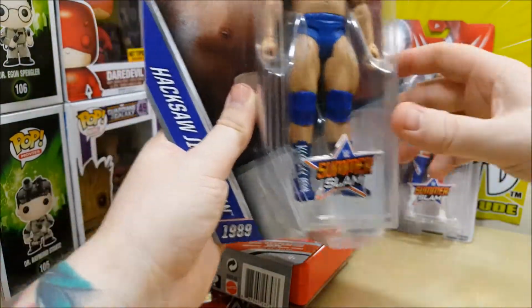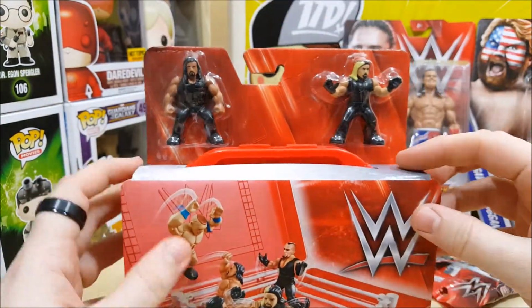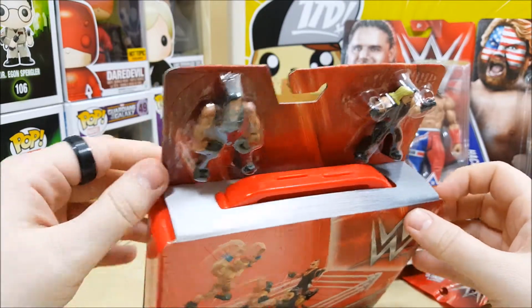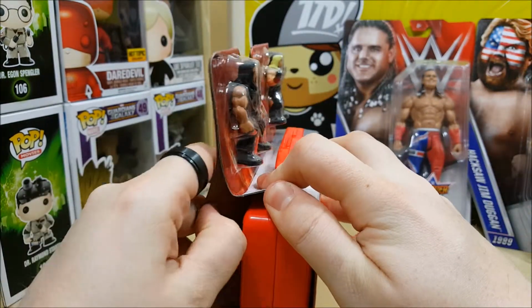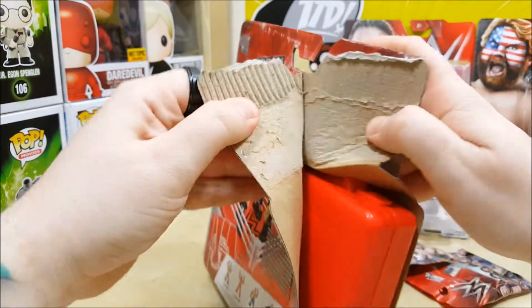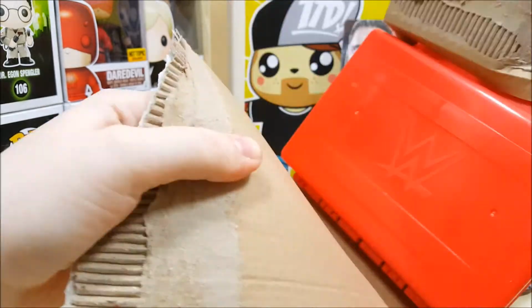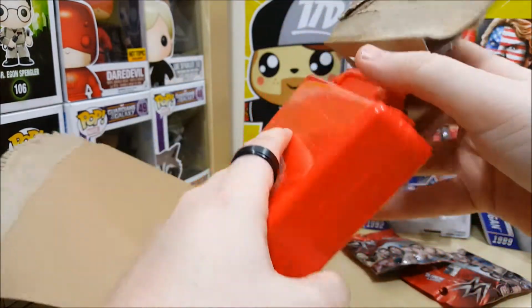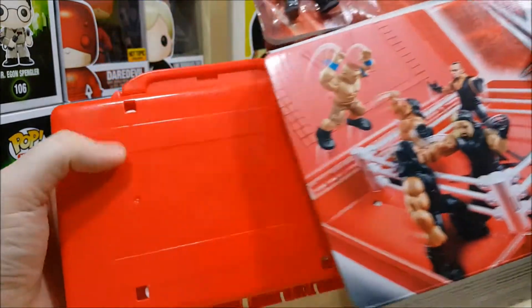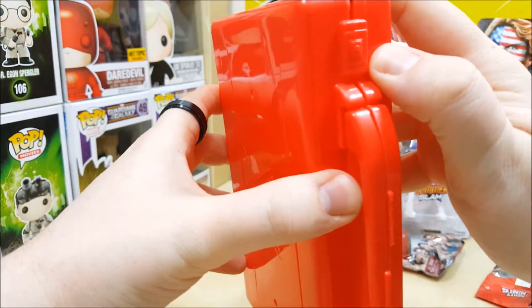Let's do the Mighty Minis first then. I'm going to do them in the order that I bought them. So first of all, we're going to open up this ring. Let's get it open, pretty simple packaging. Honestly, I cannot believe this is just £1. I mean, don't get me wrong, it's not like the highest quality WWE merchandise, but, you know, for £1, that is awesome. We've got a case here.